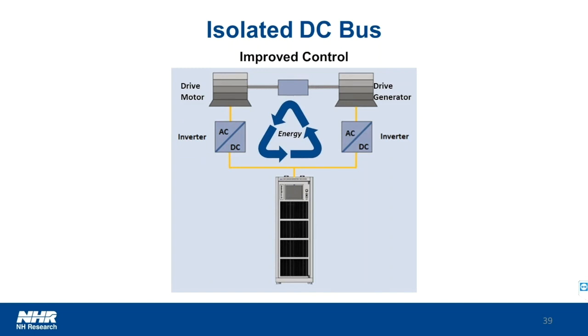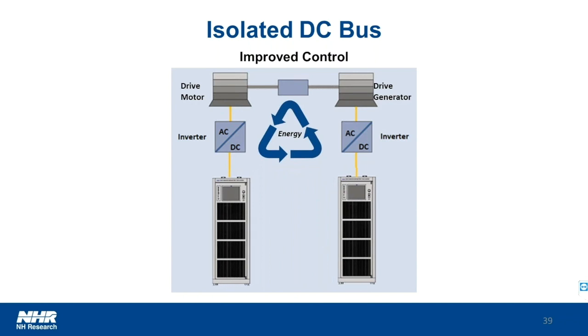A further evolution of the common DC bus platform is to now move to an isolated DC bus. This is done by running two separate battery emulators into the two separate inverters. This is still a regenerative test stand, getting all the benefits of regenerative equipment, reducing cost, heat, and power demand from the facility, but now you do regain that true test on the DC link of your motor drive. You're able to characterize that DC performance and also get the benefits of regenerative test equipment.